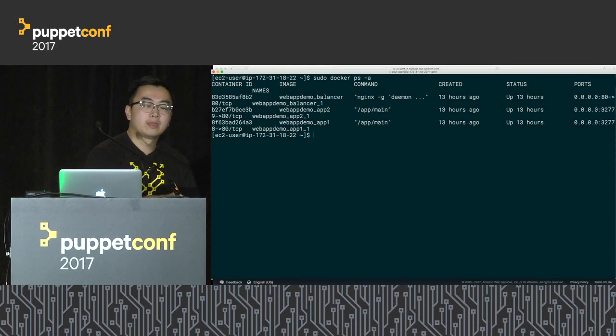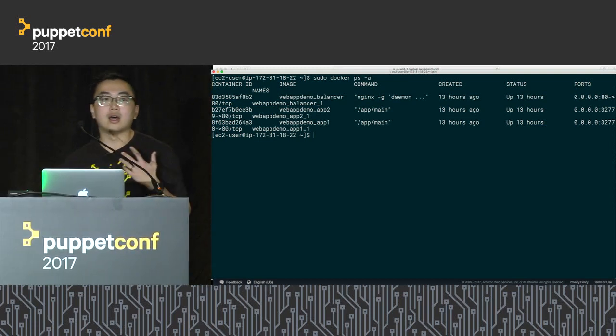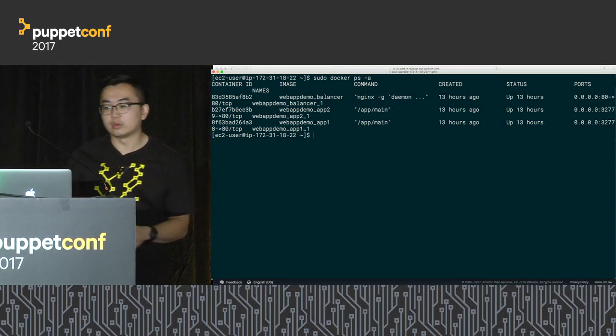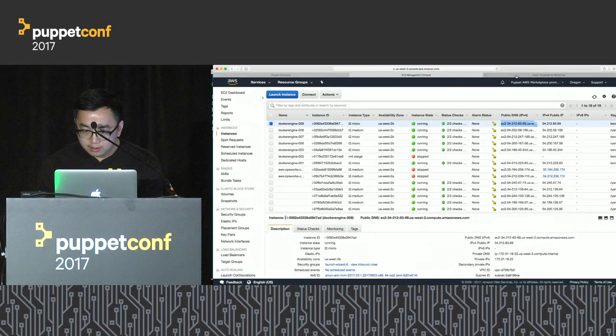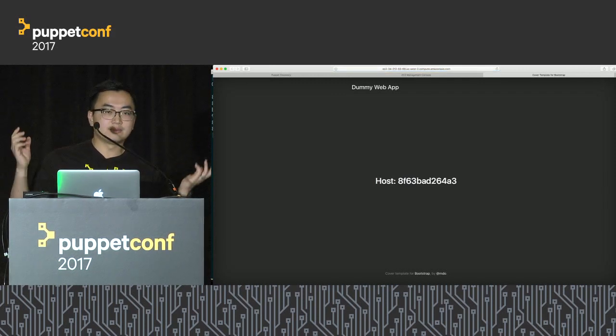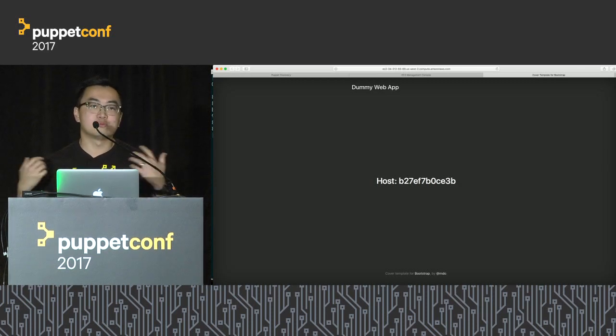Let me show everyone what I'm running. I'm basically running a very simple web application that has two containers supporting that application and a load balancer that's diverting traffic between the two of them. If I go to this URL, you can see that the traffic is balancing between each one of these two hosts. Now, if I'm a wily hacker and I do something to one of these containers, you may not find out about it until much later.